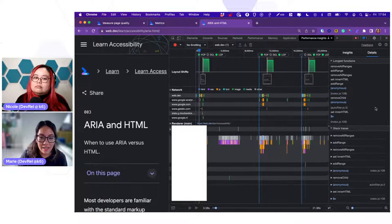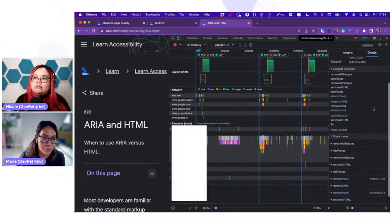But this is still an experimental feature, but it's supposed to be much more user friendly than the performance tab. So if you're not a massive performance testing expert and you just want something really quick, or if you just want some more insights or some more suggestions on how you can improve the performance, then yeah, that's an option.